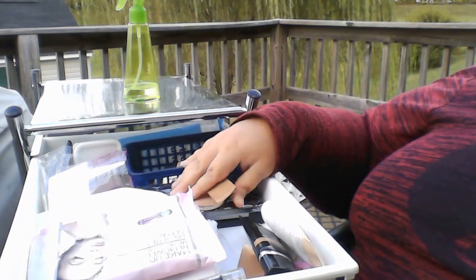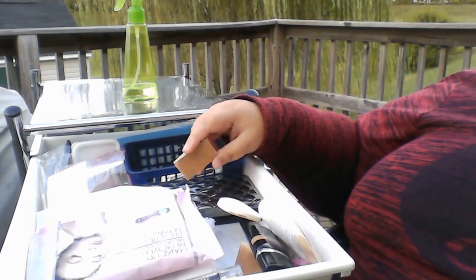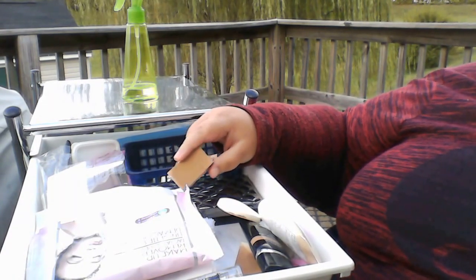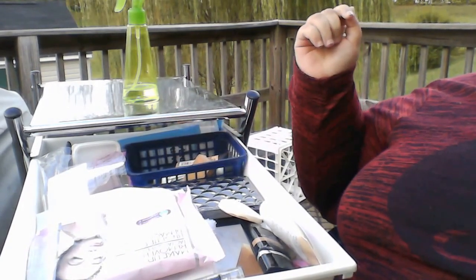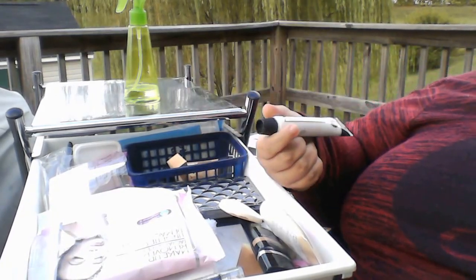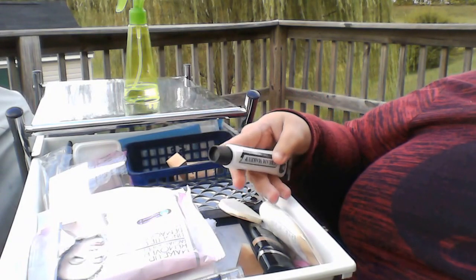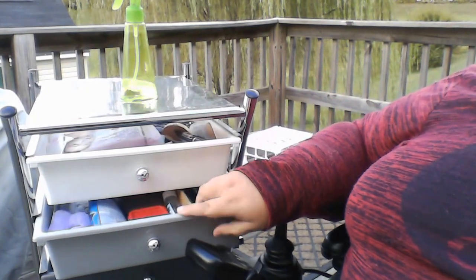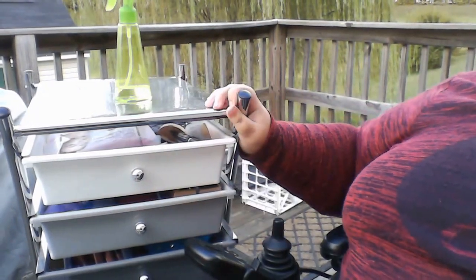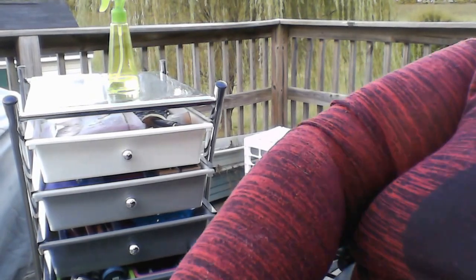Then, of course, we have sponges, foundation, or BB cream sponges. I have Halloween face paint. I have a white one. I got other colors in the house somewhere, but I've no idea where at. Now I'm gonna scoot that right there, and I'm gonna turn you over towards me.